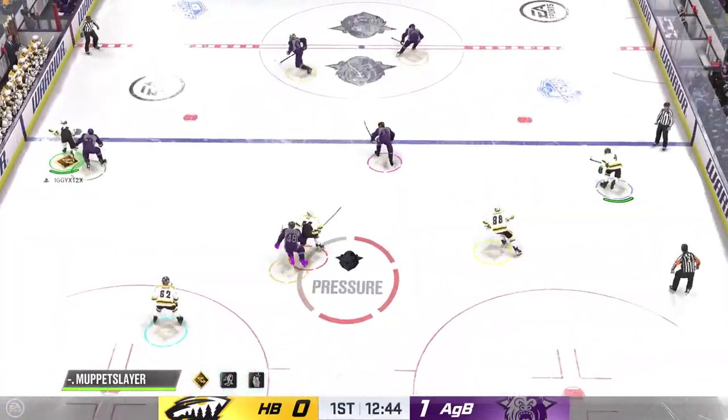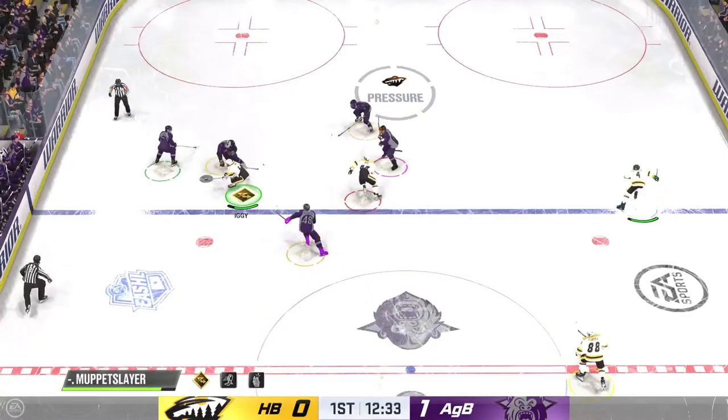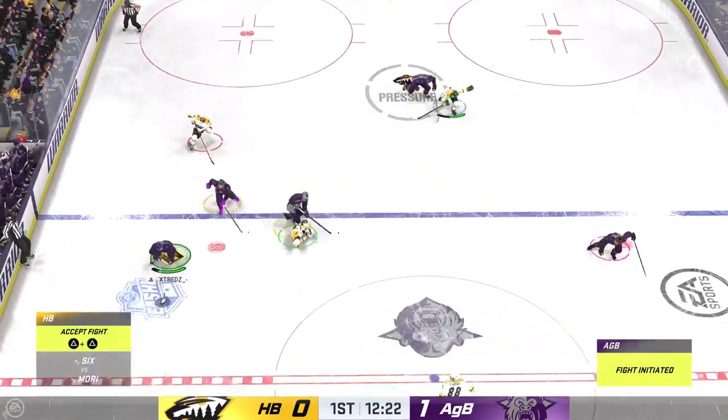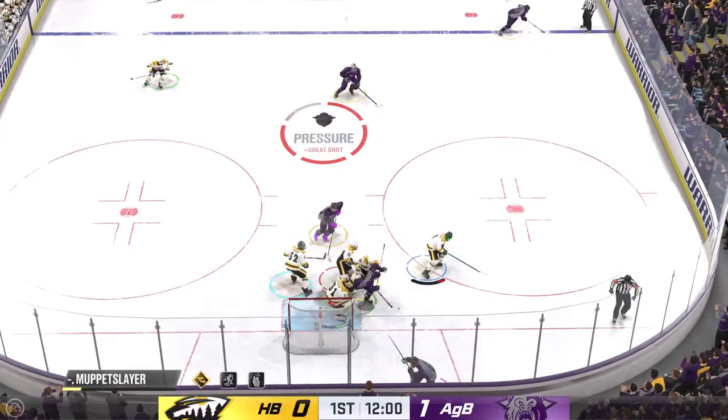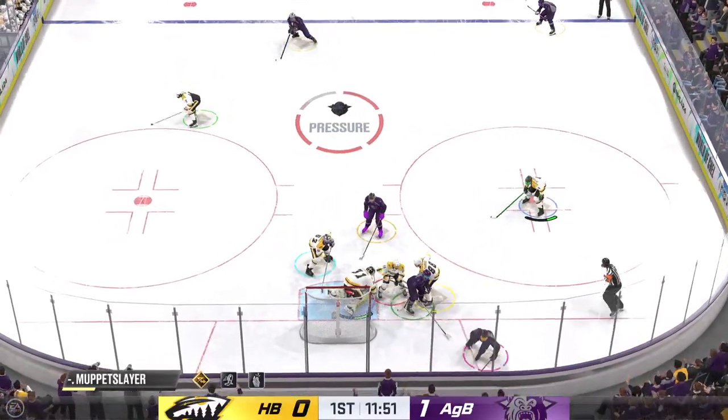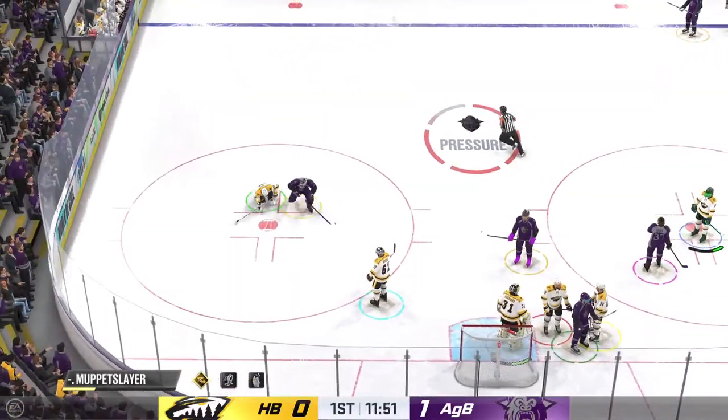Puck grab by Iggy. Here they come on the attack. Massive collision in the open ice. Iggy's really laboring out there. Looks like she's really beaten up, but she's going to try and finish this shift. There's the whistle as the puck is frozen up.